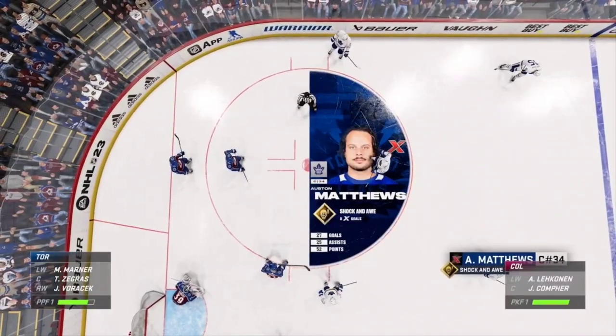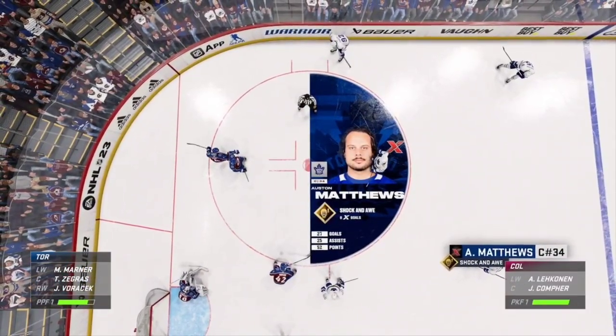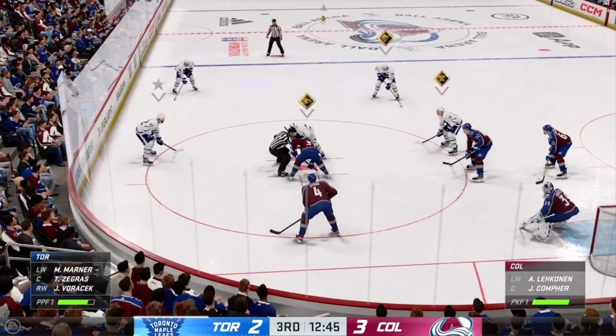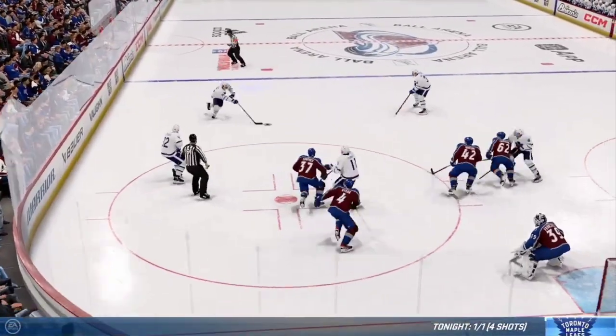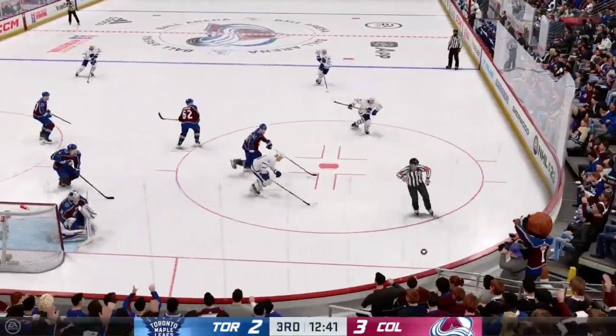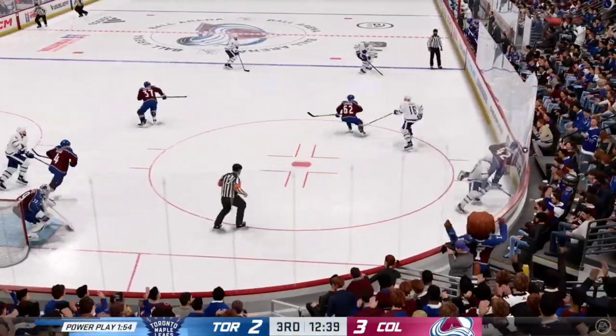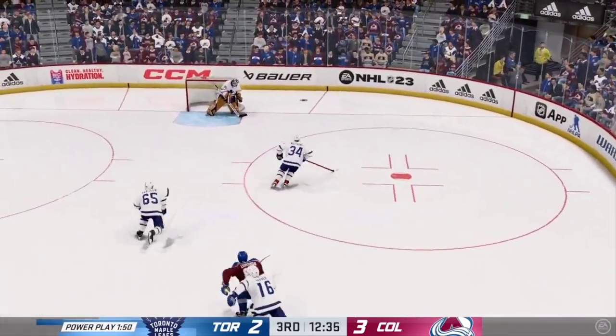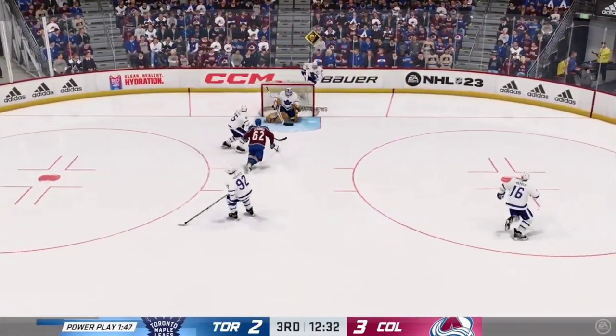Matthews wants to give his team a good look on this power play, guys. One way he can do that is by using his zone ability and hopefully create a scoring chance. The Leafs take possession off the faceoff. And it rings the post! The Leafs have been clawing and trying to get themselves back into the hockey game here. This shot hits the pipe and won't go in for them.